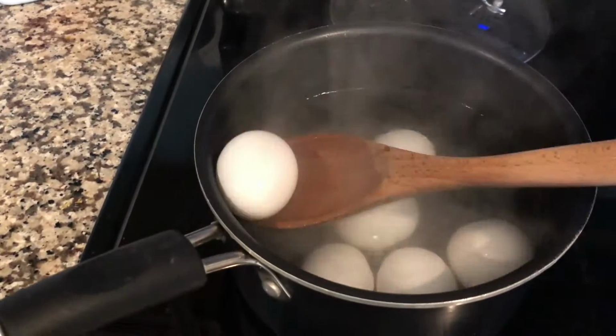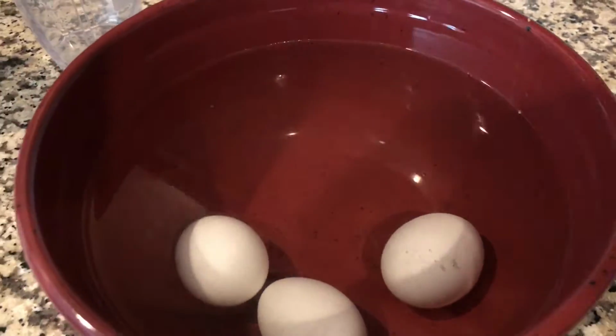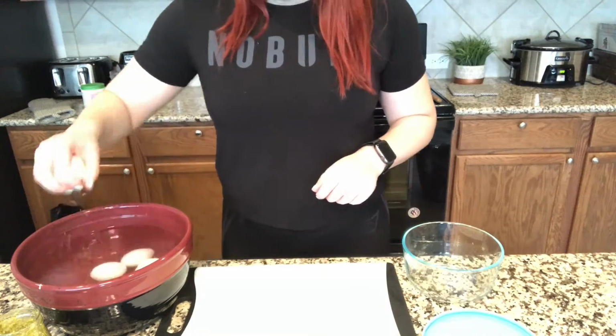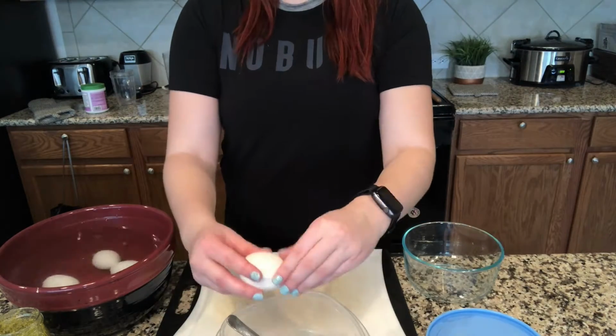And then my ice melted, so you'll see there's no ice, but if you make it closer to when you're going to take them out, the ice will still be in there. But again, this just stops the cooking process of the eggs, so you just want to make sure that you do have an ice bath. So I keep them in there for a little while, and then I'm going to peel them.